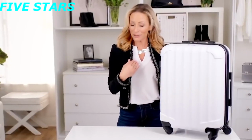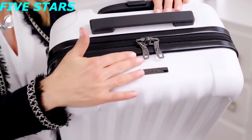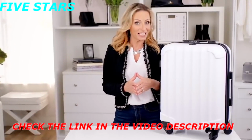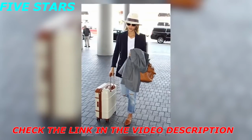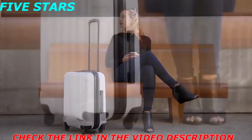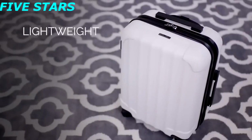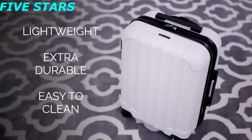Now the exterior is very chic and on trend. I personally am in love with the crisp white against the black with the sleek gunmetal hardware. Now you may have noticed that all the big celebrities are carrying hardside luggage. That's everyone from Jessica Alba to Kate Bosworth and even Gigi Hadid. Because not only does it look extremely stylish, but what makes hardside luggage so appealing is that it's very lightweight, it's extra durable, and it's super easy to keep clean.